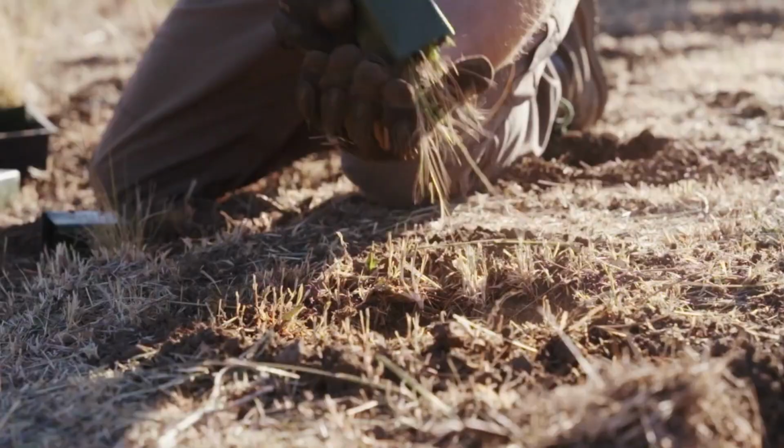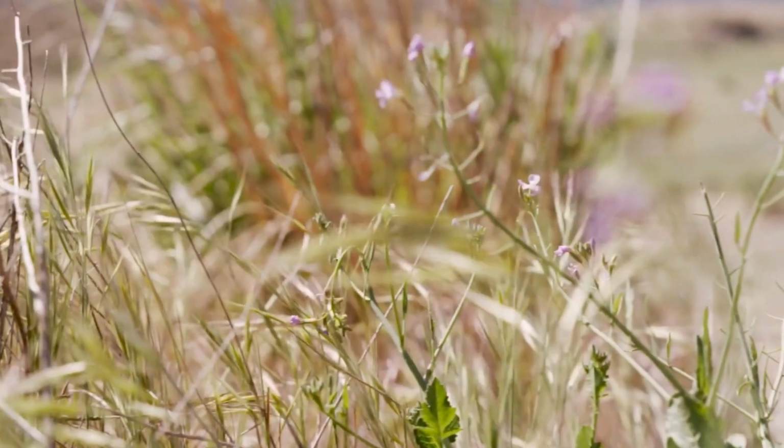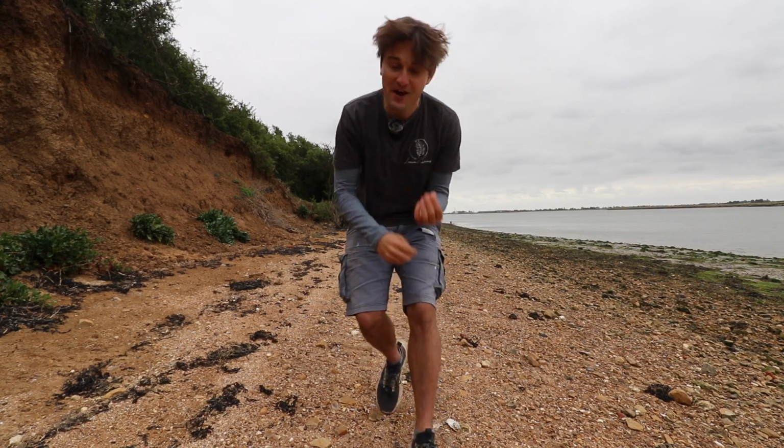The core efforts have been focused on planting native species, quite often taking seeds from nearby plants on site and reconnecting the landscape. It just makes you realise more and more that people and community are at the heart of restoring nature.